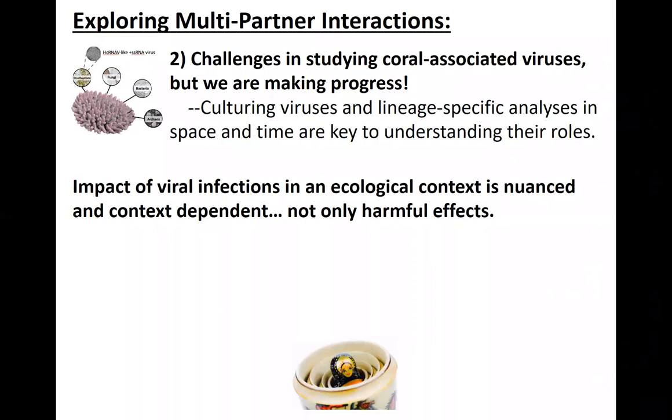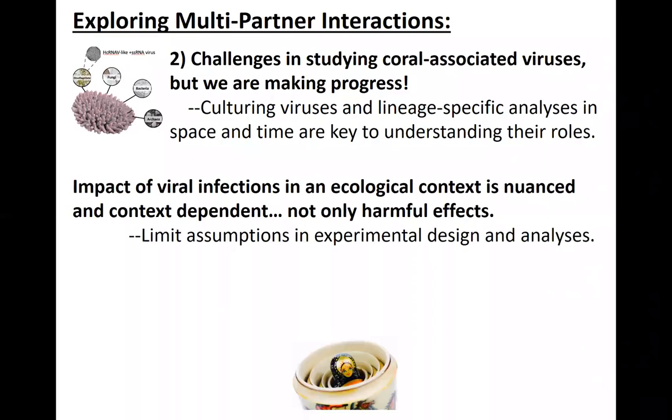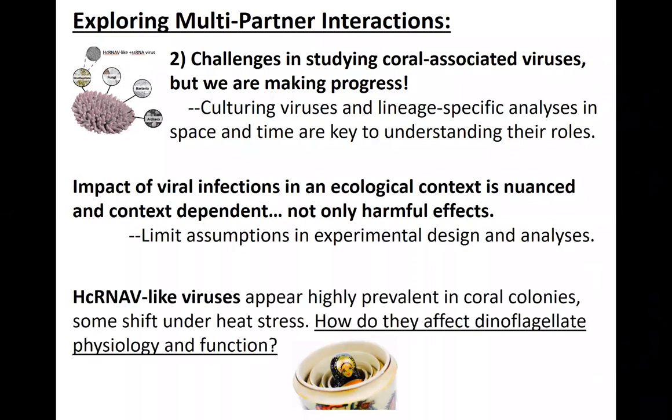And viral infections aren't necessarily only going to cause harmful effects. So we need to limit our assumptions. And these HCRNAV-like viruses, as a more specific finding, appear highly prevalent in coral colonies, and we see some shifts under heat stress. It's going to be really interesting to look at how they might affect dinoflagellate physiology and function.